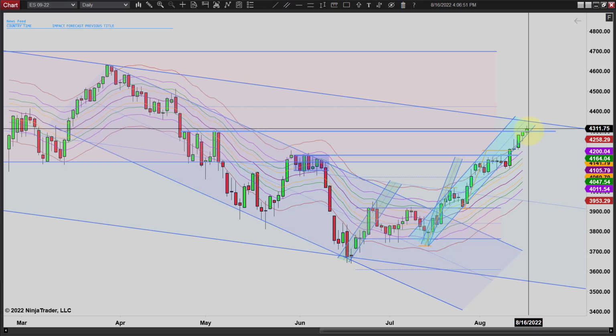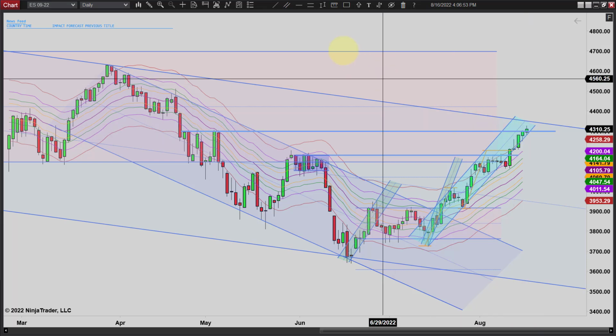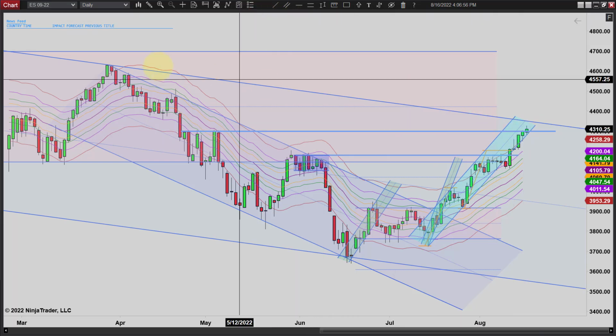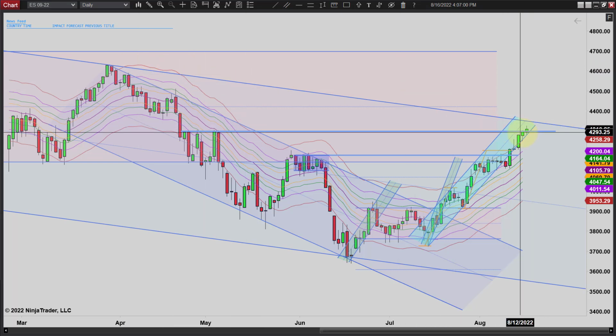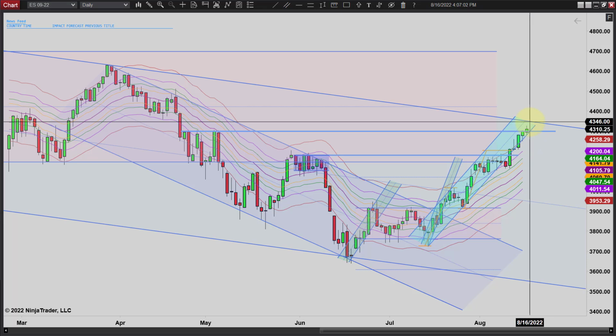You can see the price range is getting tighter. If we are headed to this upper trend line, we are very, very close. I mean, if we went there on the next day, you're looking around 43.50 or so, maybe. We'll have to see.